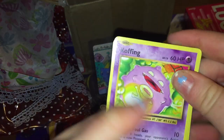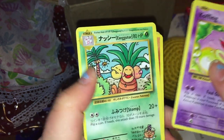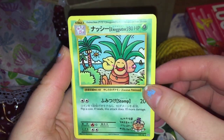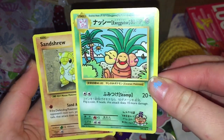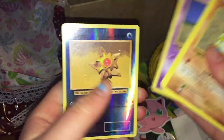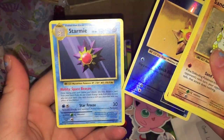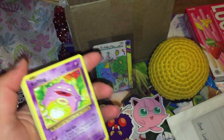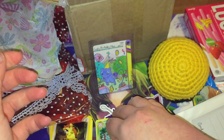Okay, we're just gonna go through this part. Oh, whoa, whoa, whoa. I was gonna say really quickly, but look at that. We pulled a secret rare Exeggutor. And then we'll just go through the rest of these. Reverse Staryu and a regular rare Starmie. Pretty neat. But I already know what card's going on the top of this deck. Oh, yeah.